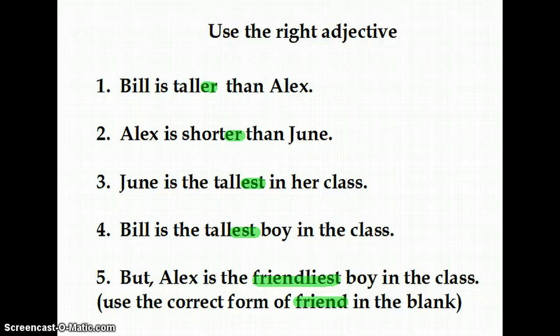Alright, so here are your answers. You should have Bill is taller than Alex, because it's just comparing two. Alex is shorter than June. Again, just comparing two, so we're just adding ER. June is the tallest in her class. We're assuming her class is more than 2 people, so it's EST. Bill is the tallest boy in the class. Again, we're assuming there's more than 2 boys. Finally, but Alex is the friendliest boy in the class.